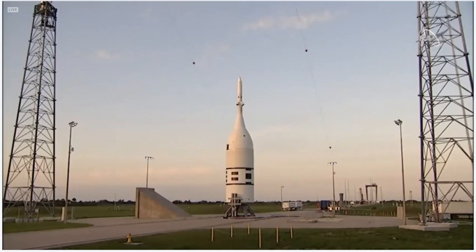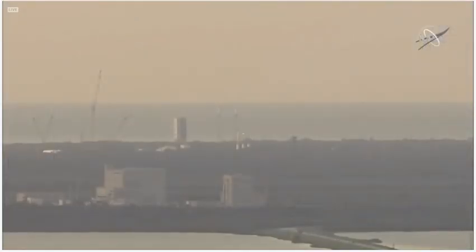The motor is armed. T-minus 5 minutes and counting. PCC, switch avionics internal power on. Avionics internal power on my mark. 3, 2, 1, mark.